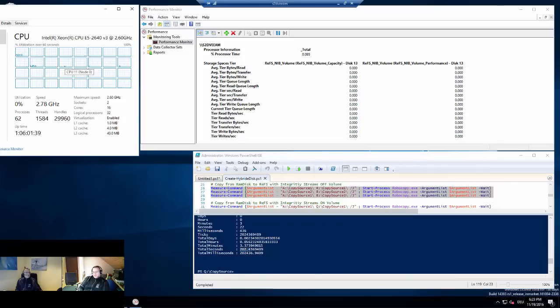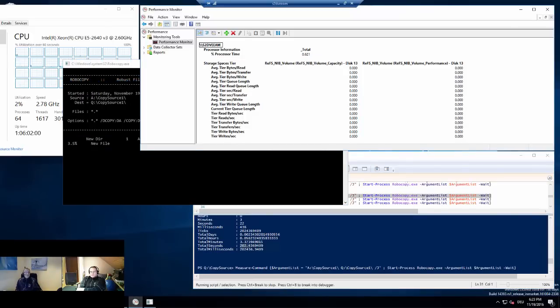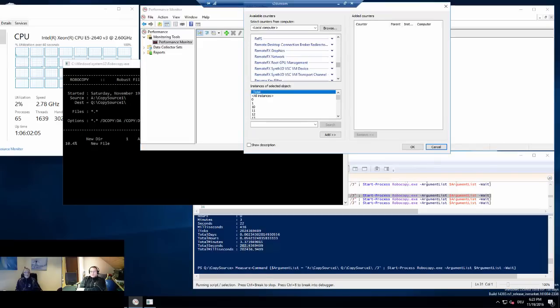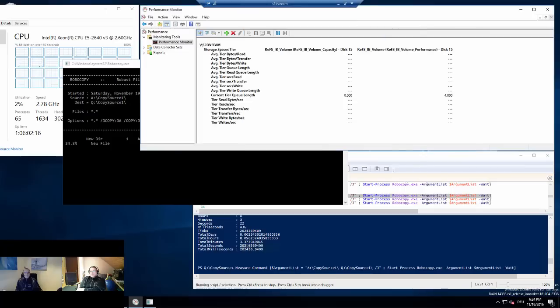Because now the CPU is nearly used for nothing. So let's do it again with file integrity streams on, right? Okay, let's do that. So we have another volume, Q. It's the same setup: some SSD space, some HDD space, and we start it. But for that, we have to get other counters. Oh, of course. We only got the ones for the non-integrity stream. So storage spaces tier, and we use the 15. Integrity. Yes. Okay, there we are.